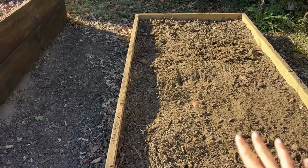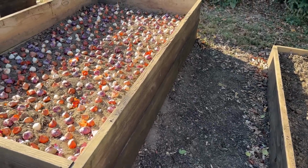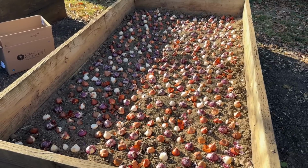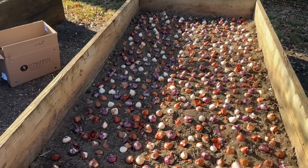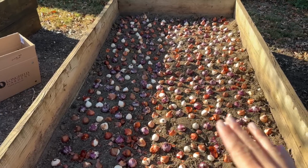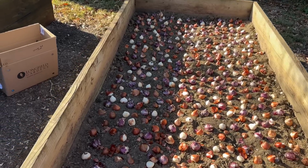All right, friends, we got this bed planted, and I will top this up with some more soil in the days ahead. Now I moved on to our first double stacked raised bed where I'm doing another series from Longfield Gardens, and I'm also incorporating Woodstock hyacinths into this display. So this is 410 bulbs, 110 hyacinths, the rest are tulips.